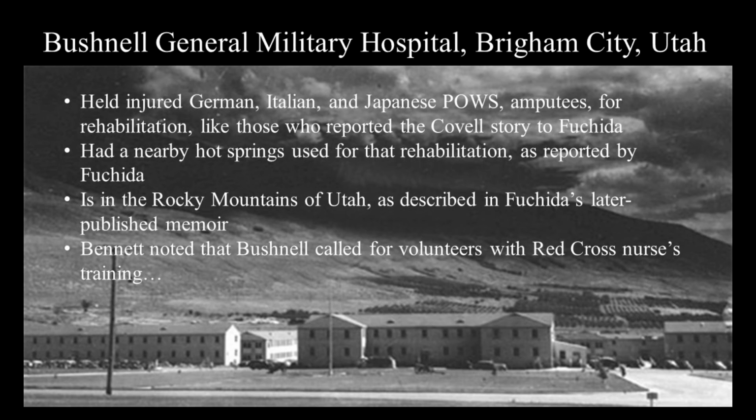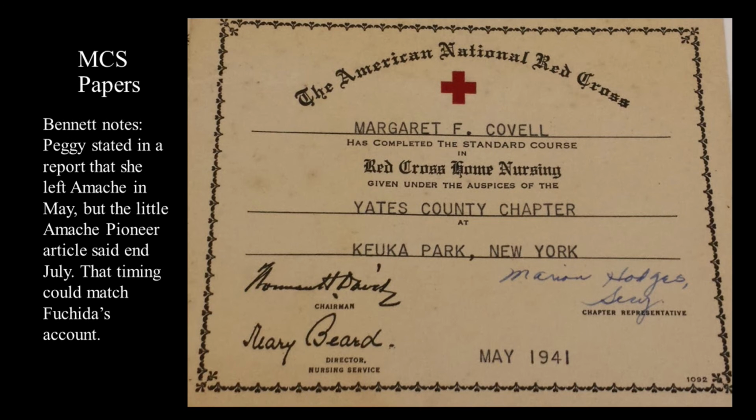One more thing Martin Bennett mentioned, well, Peggy could have worked there in those 2 months before she left the Colorado area. If only she had Red Cross nurses training. Well, bingo. From her daughter, Julia. That doesn't mean she did. We have no record that she did work at Bushnell or anywhere else with Japanese or Japanese Americans in this region, but there is that little gap of time.